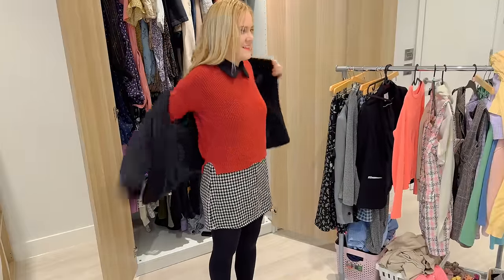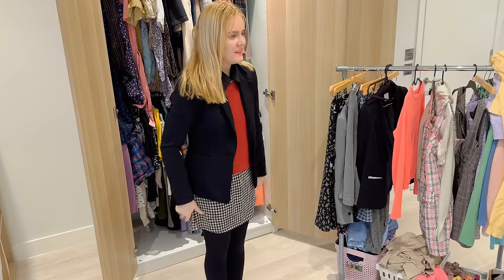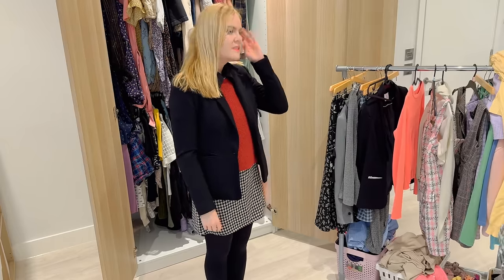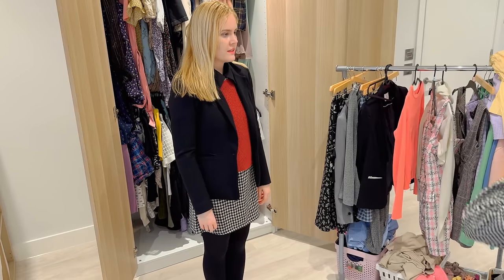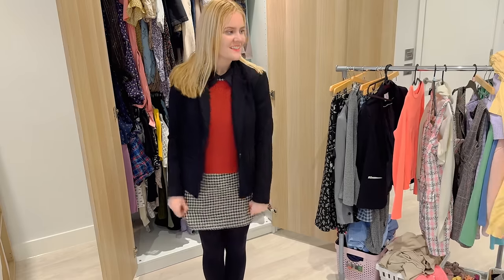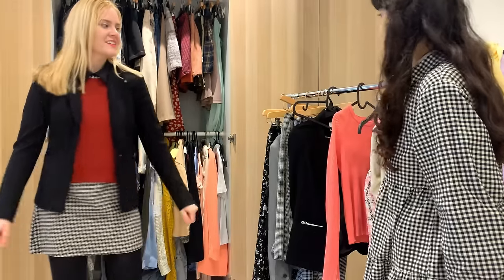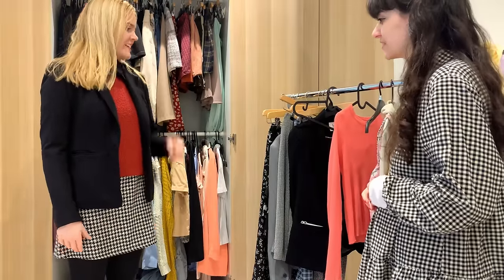So maybe in the shopping list we need a few more round-necked jumpers, because you have a lot of collars and ties and things like that, and then if you have a round neck you can just take things out of it. With these pillow necks you can't really. I have a lot of high-necked things in there.